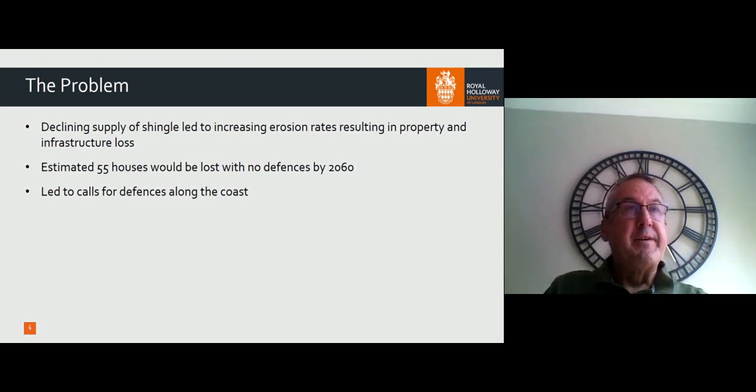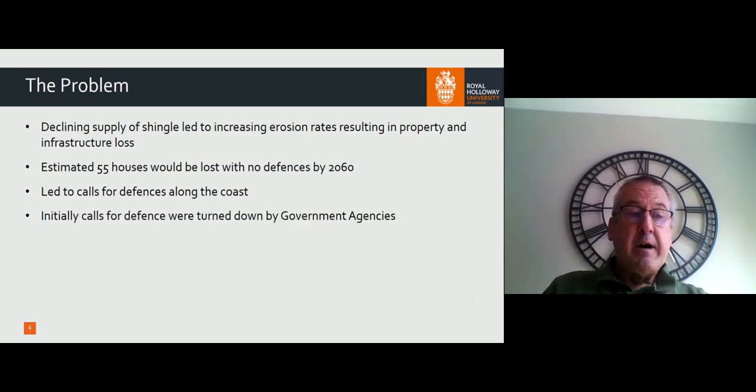They petitioned the government and local authorities, saying, look, this is an issue, we have to protect our coastline. Initially, they were turned down. The government refused. The policy along this coastline is no active intervention, so no defences would be built. In terms of cost-benefit, it was believed that the cost of building and maintaining defences was far in excess of the land and properties being protected. So they were turned down.